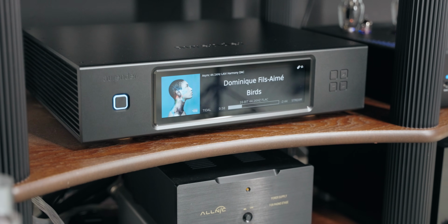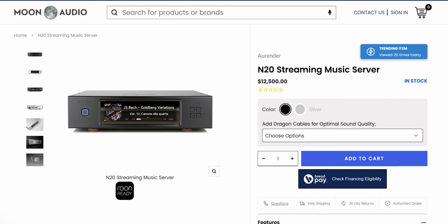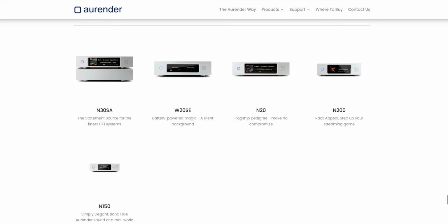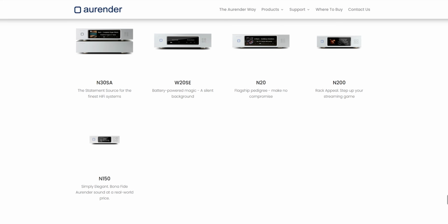And it does come at a very hefty price tag that's hard to justify for a lot of people. But keep in mind that the Arender N20 is second from the top, so it's definitely up there, and Arender does offer other streamers at a lesser price point.